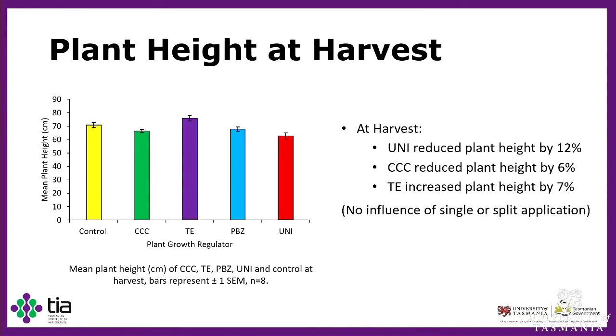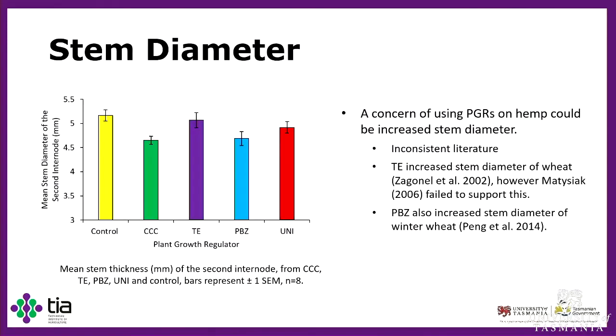This is the plant height at harvest, which is ultimately the most important. This is when we determine the harvestability and how much stem we're going to be left to deal with after harvest. So we measured an increased number of plants at this point and really brought out some of those trends. So we've got a 12% reduction with Uniconazole, 6% with Chlormequat. We see that increase of 7% with Trinexapac-ethyl.